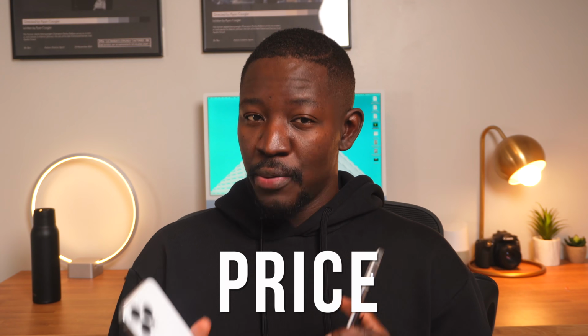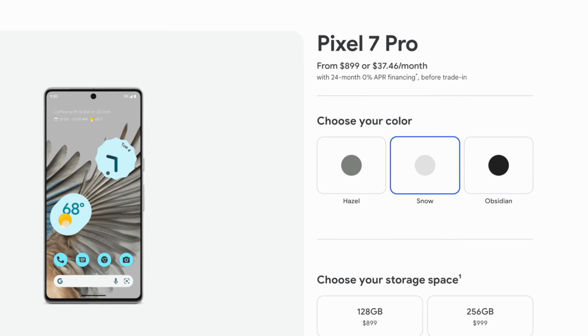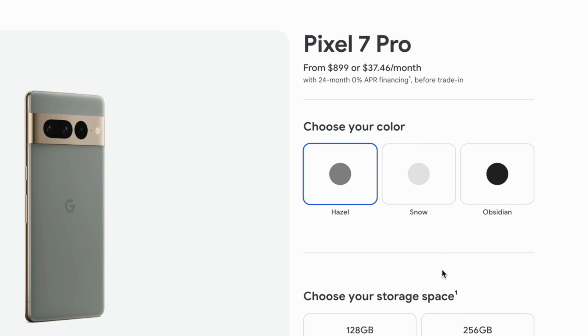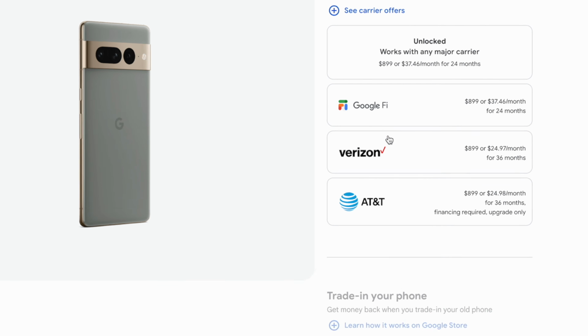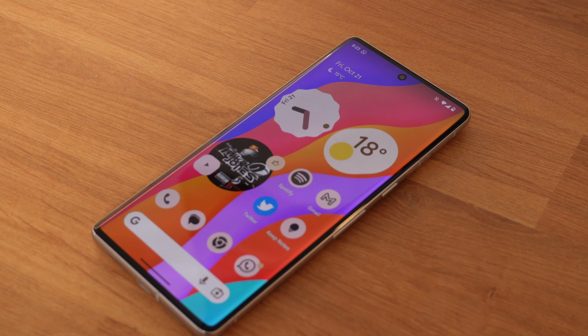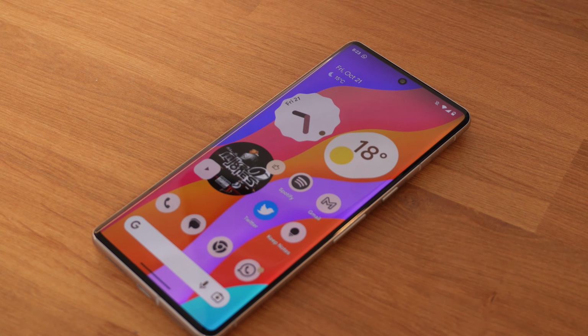Now let's talk about the price. As I said, the Pixel 7 Pro is a huge $100 difference from the iPhone 14 Pro, and that already puts it in a better position in my opinion. $899 is not exactly the cheapest phone, but it makes a huge difference when looking for a smartphone in 2022.